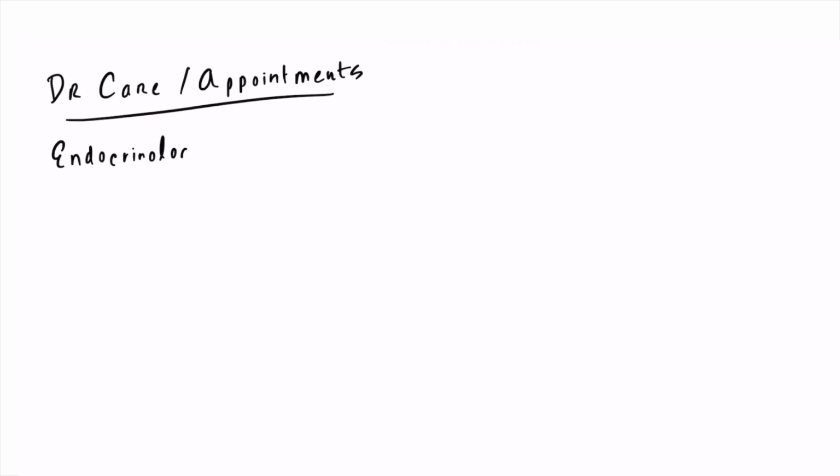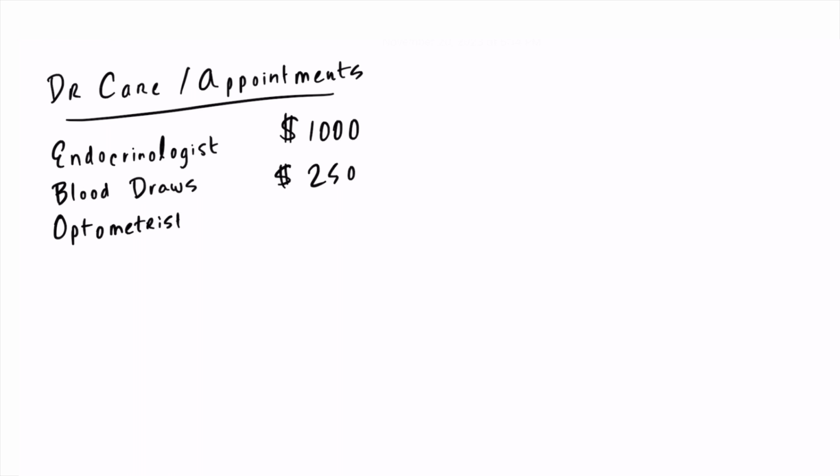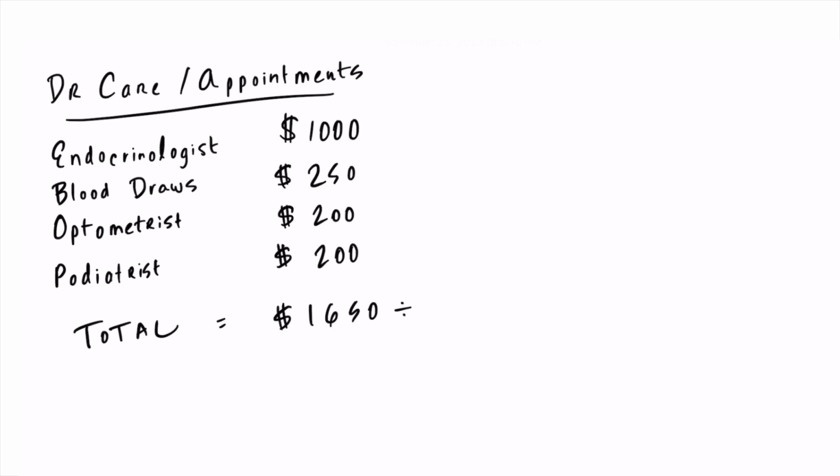So let's break down the doctor's appointments, and this is per year, mind you. Endocrinologist, $1,000. Blood draws, $250. Optometrist, $200. Podiatrist, $200. That brings us to a total of $1,650 per year for the doctor's appointment side of things, divided by 12 months in a year, $137.50 per month.